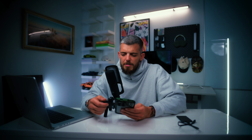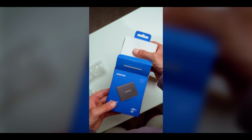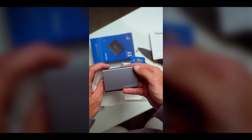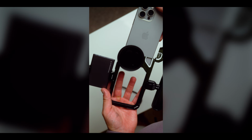And on top of that, I picked up this newer arm that I screwed into the case. This allows me to attach a Samsung T7 hard drive. With this hard drive, I can capture video directly into the drive, speeding up my workflow tremendously. I can just unplug this drive, plug it into my computer, and access all my files instead of having to AirDrop them or transfer them from the phone.